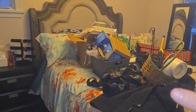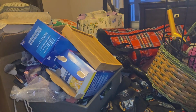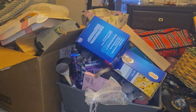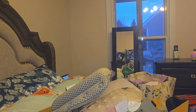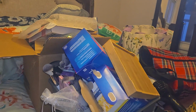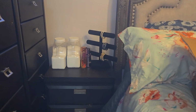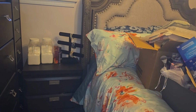So now over here, I've got all these toiletry items. So I'm just gonna go through these boxes and put everything up where it's gonna go. So back there, I've got my nice jewelry box. I just have to find the key so I can open it and put things in there. But otherwise, just want to get this stuff put away. So I'll be back as I get this stuff put away.